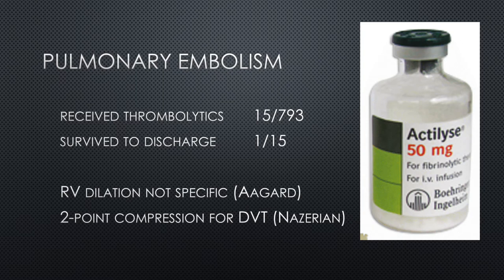However, a DVT is highly specific to PE. In a paper by Nazarian, they found it was almost 98% specific for PE. And you can easily perform a two-point compression scan during a cardiac arrest, in fact, during chest compressions. By the way, all the references are included on the last slide of this talk.